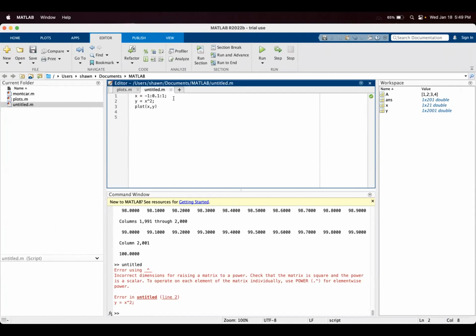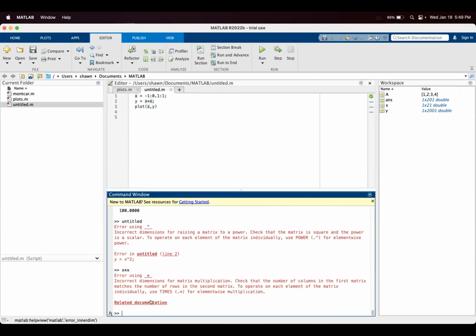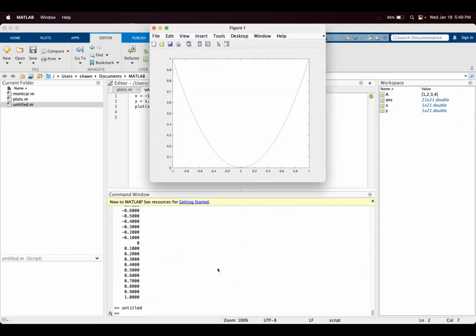What it's trying to do right now is go x times x, but that's kind of awkward. Who knows what a vector times a vector is supposed to be? Maybe x transpose x. That's a valid definition. But what we actually want when plotting the function x squared is to square each entry of the vector x individually. So if I put this dot in here, then it's squared entry-wise.